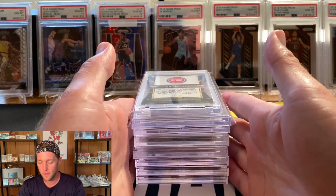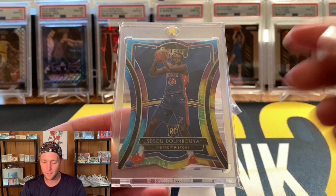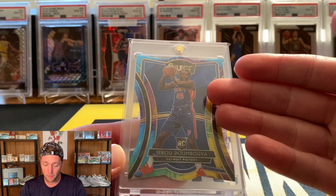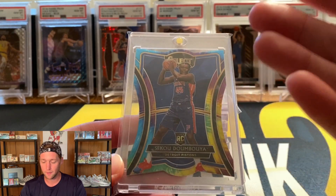And now we are moving into the top 10 list. So coming in at number 10, my favorite parallel or insert is the Select Die Cut. Now, if we're going favorite parallel, it is actually the tie-dye, but honestly, it doesn't have to be the tie-dye. I just really like the Select Die Cut.